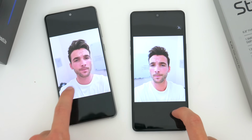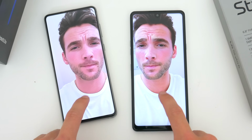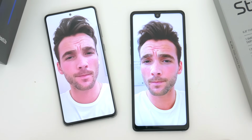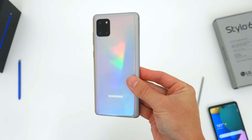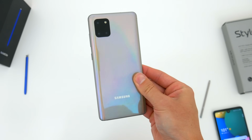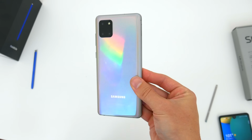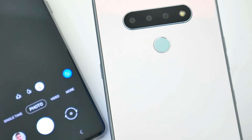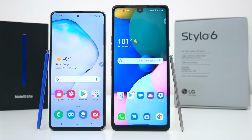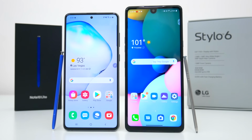I do think the Stylo 6 is a good picture and video taker for the price. LG has greatly improved its camera tech, and I have no issues. But the Note 10 Lite actually takes its camera setup from the flagship Note 10 from last year. So in a way, you are comparing a flagship camera setup to a more budget or mid-range setup, and this difference is pretty obvious. So all in all, if you're wanting a phone specifically for a stylus, I really do think these are two great options.